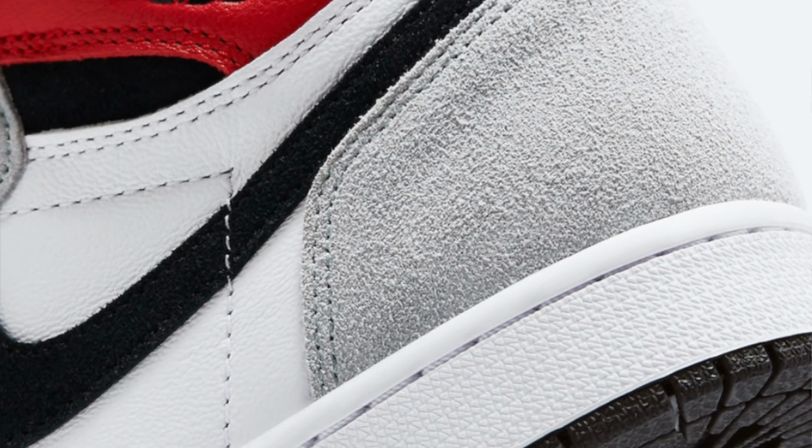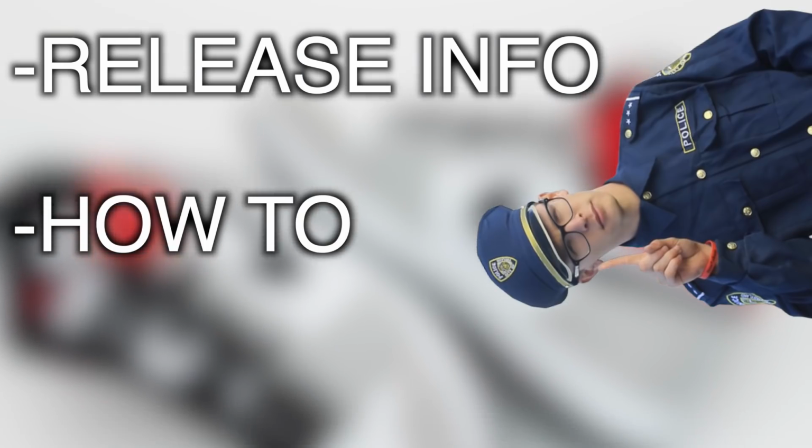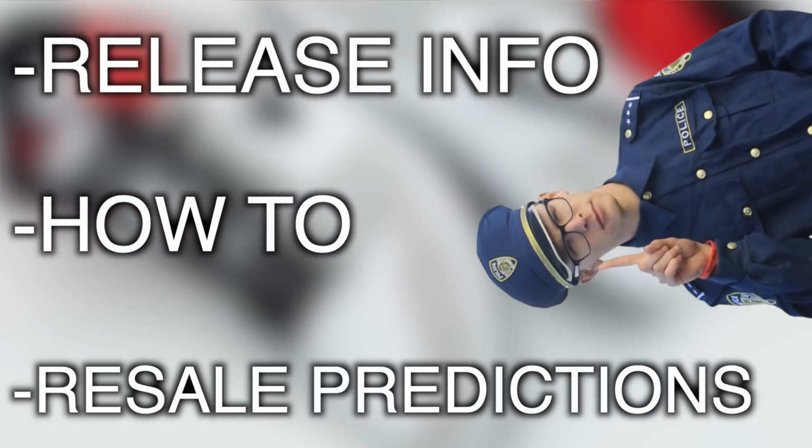To be specific, like always in these how to cop guides, we will be mentioning some release info, how to cop them, and of course, like always, some resale predictions.